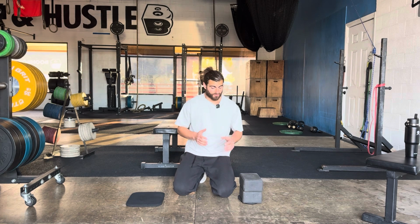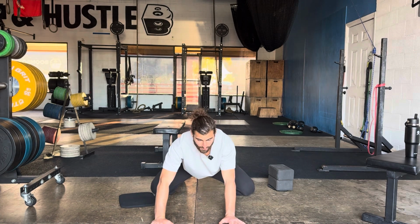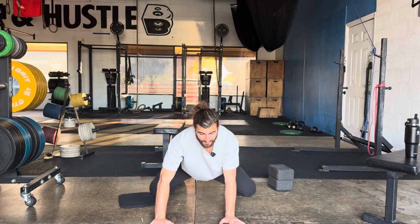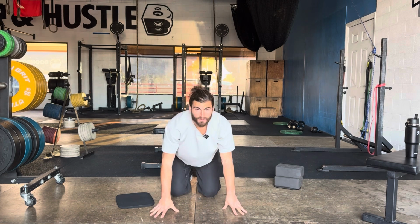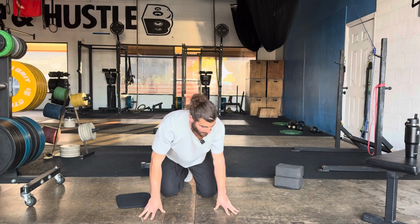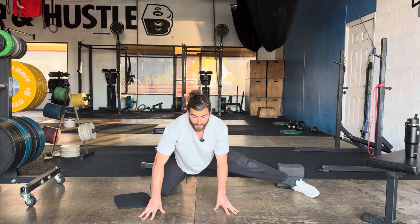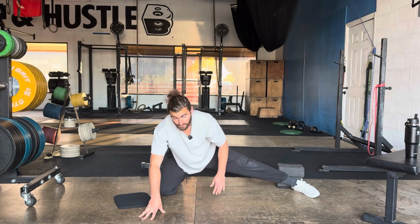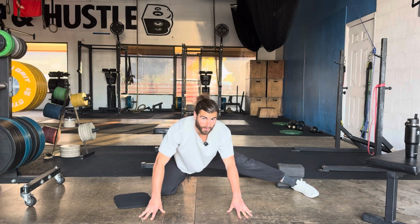Now, the traditional frog rock back, right? We talked about this one, how a lot of times you're just limited in hip flexion, and that's what's preventing you from getting a good stretch into abduction. So then we can take this one step further by doing the half middle split or half frog stretch. Now again, a lot of times people will get a good stretch here, but they also feel pretty pinchy in this hip. So there's a few ways to work around this.